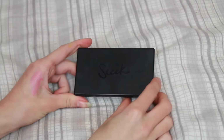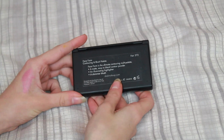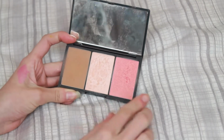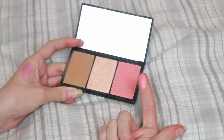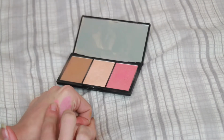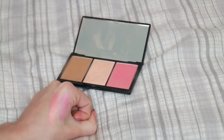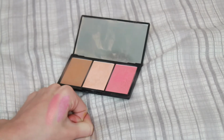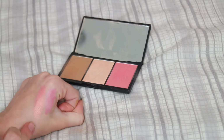Number 25 is from Sleek. This is the Faceform Contouring and Blush Palette in the shade Fair 372. It is a cheek palette, and this is the blush we're talking about. On the finger swatch, it looks so beautiful. Oh my god, even swatched on the hand. Wow. I wish it was actually like this. It's almost like a NARS Orgasm kind of colour. It's a pink with this beautiful gold sheen.